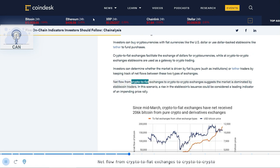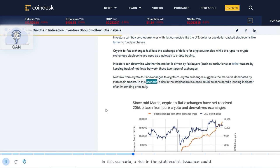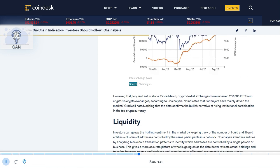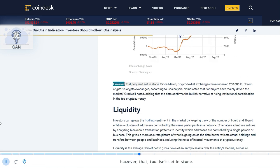Net flow from crypto-to-fiat exchanges to crypto exchanges suggests the market is dominated by stablecoin traders. In this scenario, a rise in the stablecoin's issuance could be considered a leading indicator of an impending price rally. Inter-exchange flows. Source: Chainalysis. However, that, too, isn't set in stone.